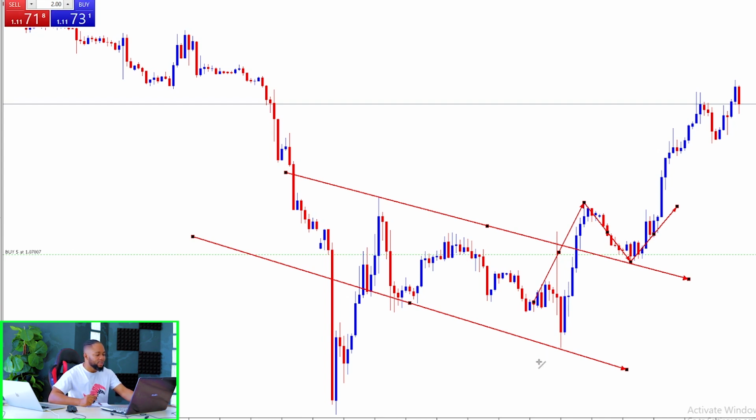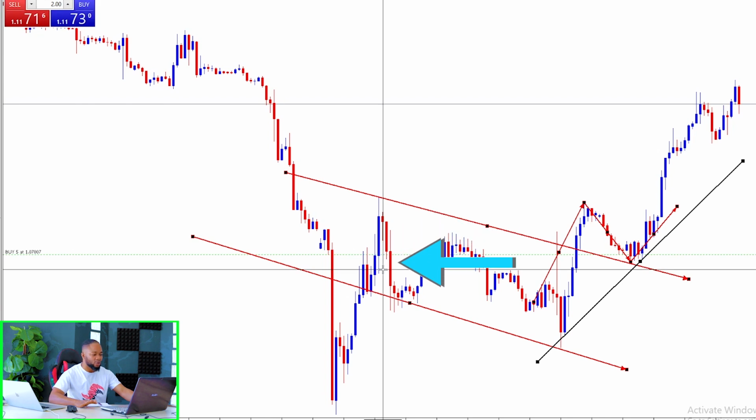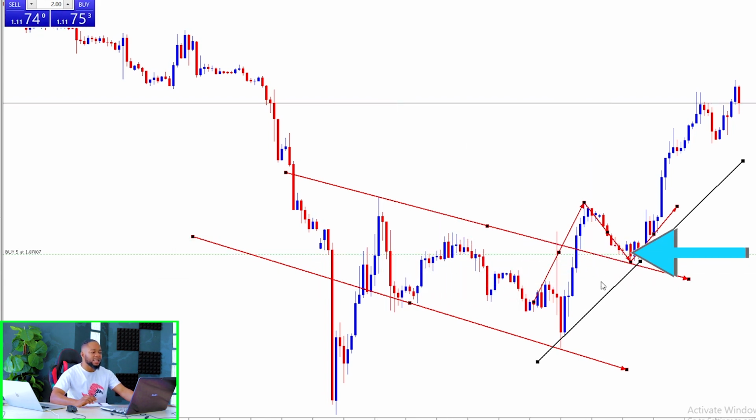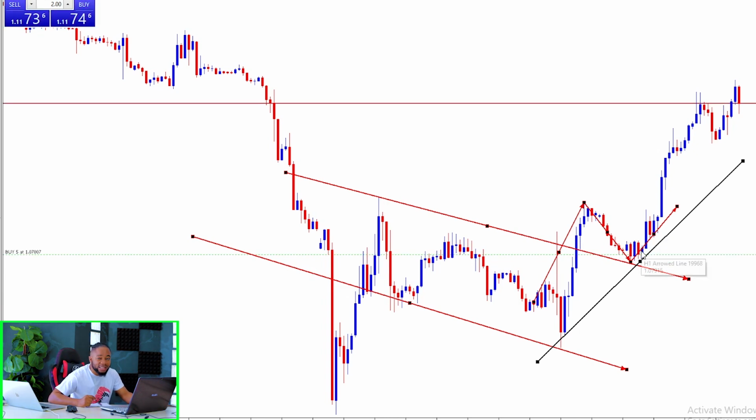So as you can see, immediately that happened, what do I do? I immediately close this position. I closed it. Remember, I got in somewhere here and I closed it out somewhere here. So by that point in time, I was already losing about 75 pips. So I closed it here on 75 pips. I lost almost about 75 pips on this trade.